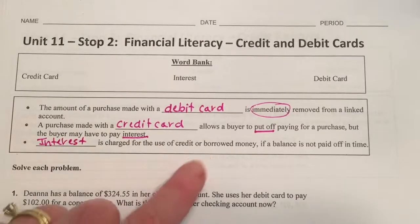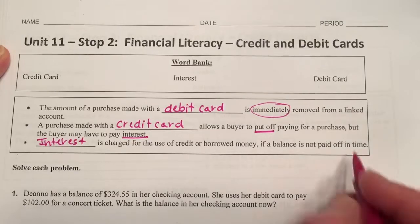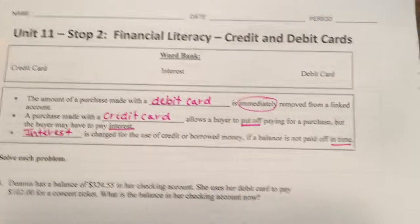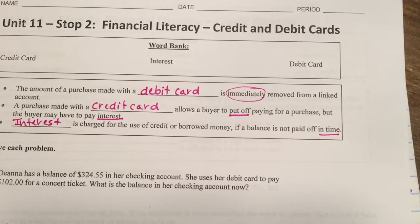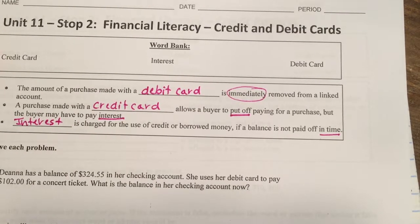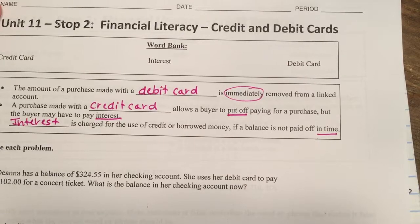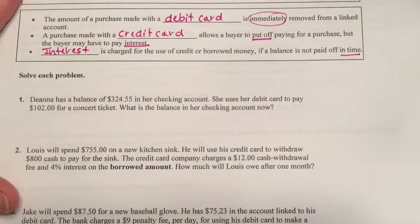And that is what you're charged to use credit or borrowed money if the balance is not paid off in time. All right, so usually credit card companies say, all right, if you buy these things in the month of May, then when we send you your bill in June, and if you pay it off in full, then there's no interest charged. But if you don't, then we start charging you interest for using our money. All right, so let's see how this works.